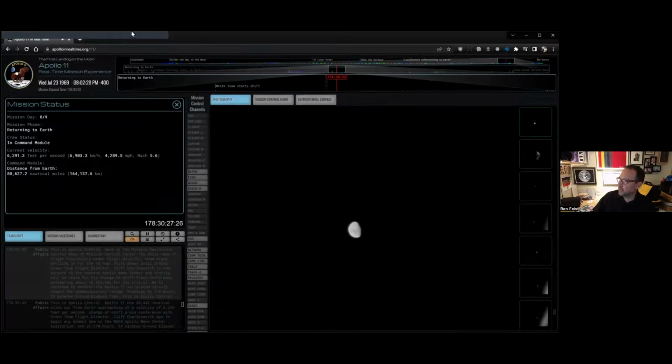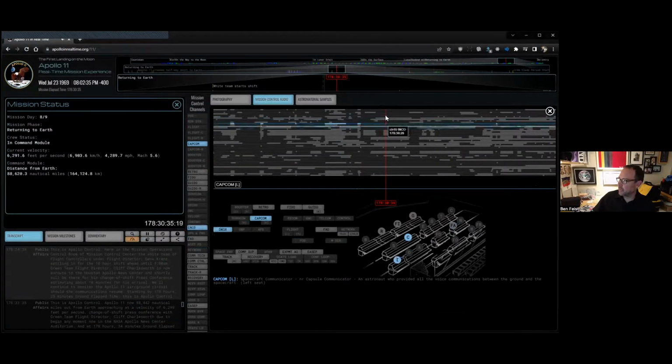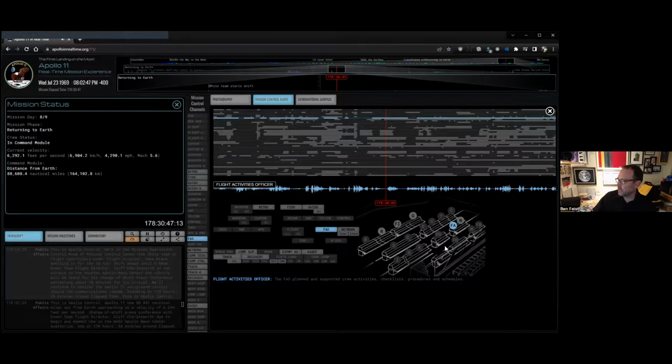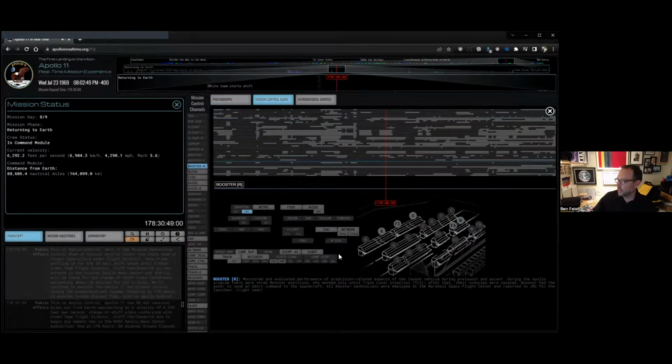But if you click this mission control audio button, it brings up this panel of everybody sitting in mission control. These are their desks in mission control, and these are who they are and what they do. And you can see who is talking, so you can tune in to any of them. You probably won't be able to hear it over the meeting, but all of this audio is here. There's 11,000 hours of audio for just Apollo 11 on this website.